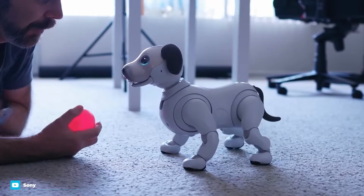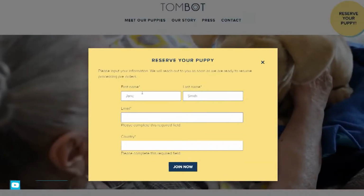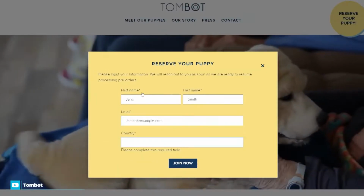To fund the commercial production of Tombot, a Kickstarter campaign was started, which costs supporters $450 to get their hands on one.